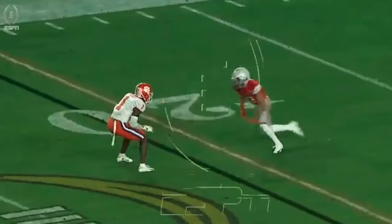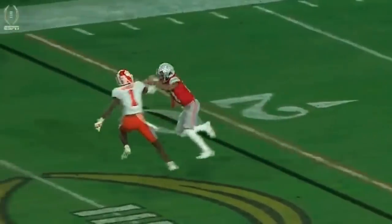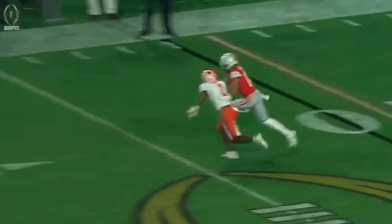Here's why I would pick on Darian Kendrick. He's very grabby, very aggressive, very grabby. He's 15 games or 14 games, whatever like that, into being a cornerback at an elite level in college football. He can get a little grabby.